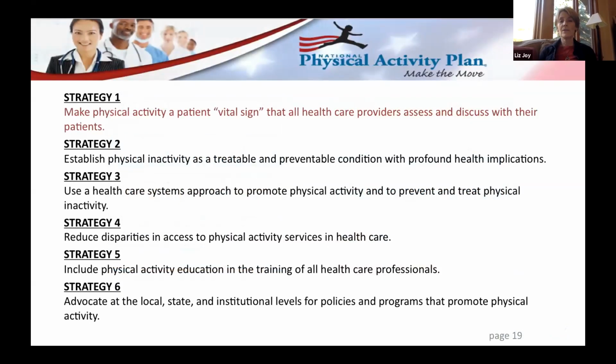And I'm just going to share, and again, this is from the first iteration of the National Physical Activity Plan and from the healthcare sector. And you will note that strategy 1 from the National Physical Activity Plan was to make physical activity a patient vital sign that all healthcare providers assess and discuss with their patient. So again, we have overwhelming research. We have overwhelming recommendations from leading organizations like Exercise is Medicine, Physical Activity Guidelines for Americans, the National Physical Activity Plan, that this is work that we must do in order to improve healthcare delivery and health outcomes.